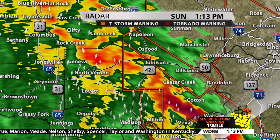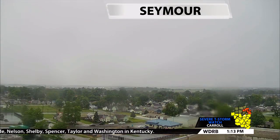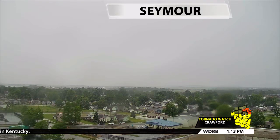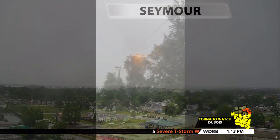I'm curious what Seymour has been showing. Our camera here, rain sideways. Yep. It reminds me of the Forrest Gump, where there's a lot of different types of rain, and this rain is blowing sideways right now. But very, very windy scenario. We've got some video here that we're going to show you.